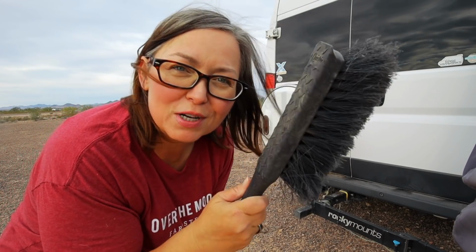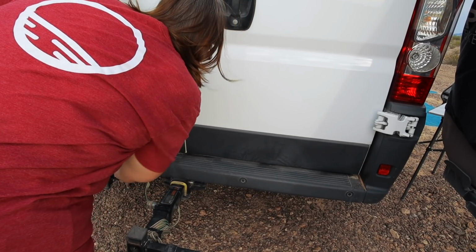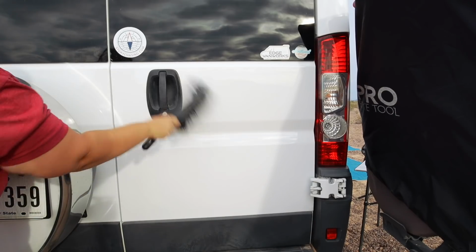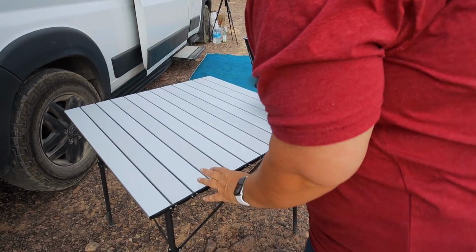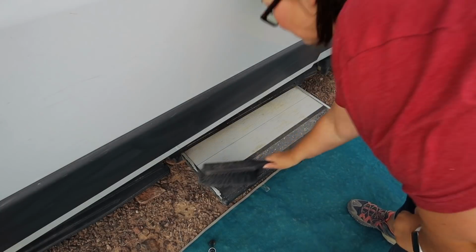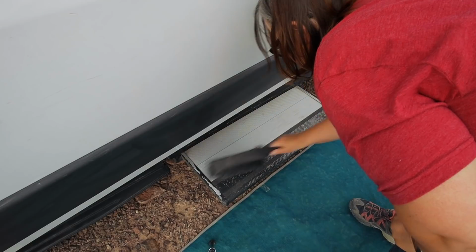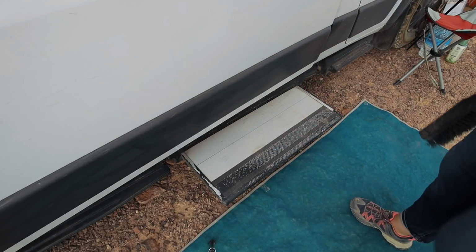The dust is super bad down this road over here, so I like to come over here with my brush, kind of clean it all off on the back end. I feel like I'm doing some good, but I'll probably just get some more dust on here soon. This step gets really bad too. I want to make sure this stays clean so that when it retracts in, it doesn't get stuck.